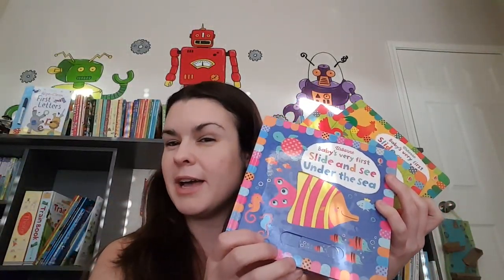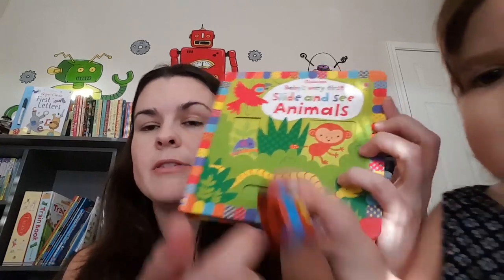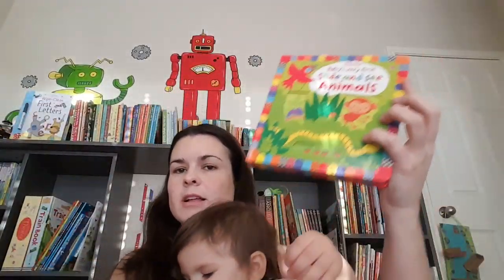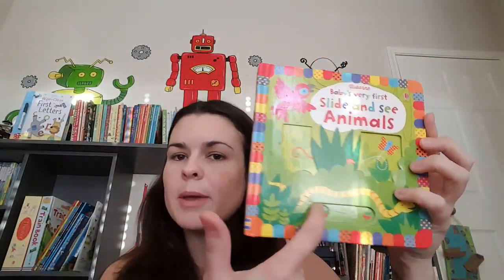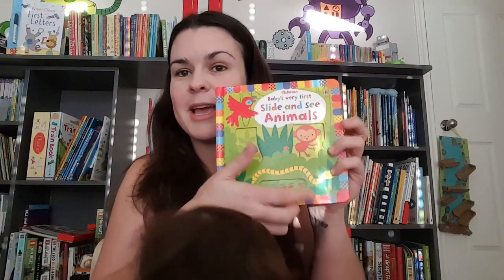So first I've got these slide and see books. I happen to have three of them, but there are actually, I think, five now. There's one about dinosaurs and one about the zoo. So these are awesome. They have a little hole here, and babies can.